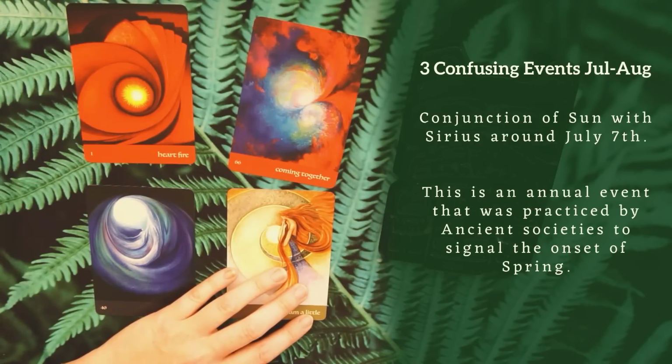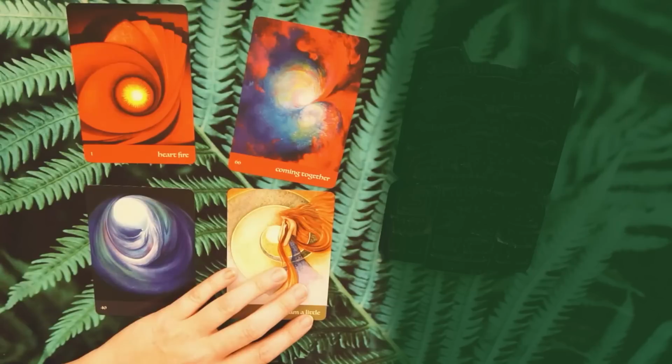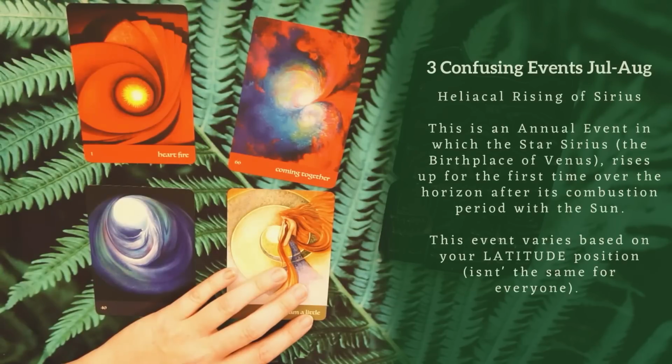Sirius is not visible then, and it is below the horizon, and it is a very sacred time because of this perfect alignment between our star and Sirius. Now, there is a second event in which the fixed star Sirius emerges from behind the sun's rays, and that is called the heliacal rising of Sirius.